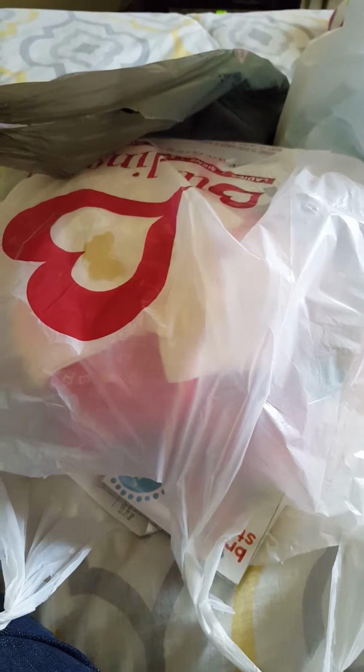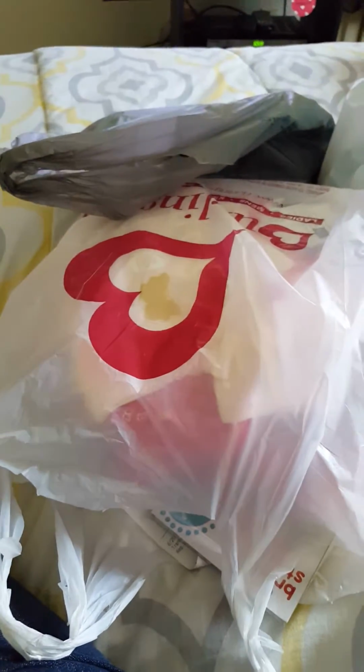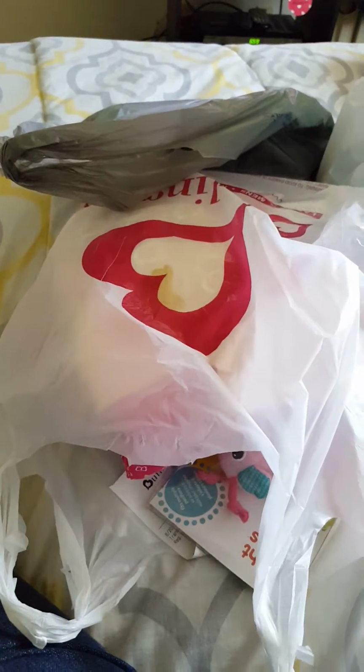Her previous mom said she was going to send me with all her clothes, but she didn't send them in the same box that the baby was in, because the box was way too small and she's way too big and nothing else fit. So she just had her paperwork in there and that was it. So I went on and got her some stuff.